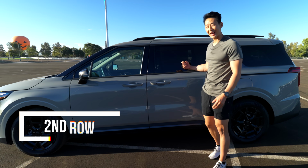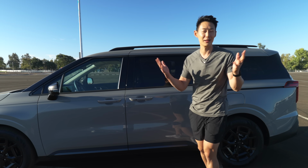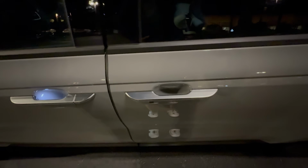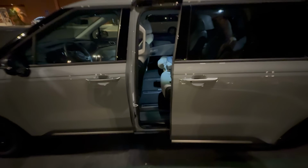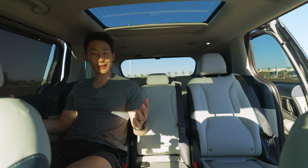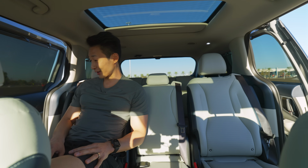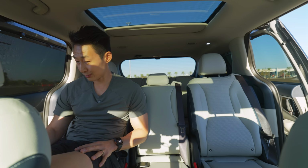Now let's take a look at the second row of the minivan, or so they say, the multi-purpose vehicle. All-purpose power sliding doors, all automatic too. You can make it automatic, so when you come up to it, it opens automatically. The sliding doors that we talked about. Not as cool as the Model X, but I mean, still works great. Boom. Look how fast that is.